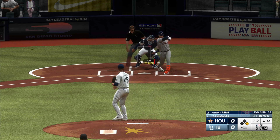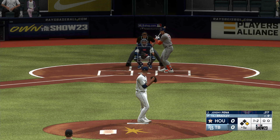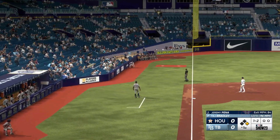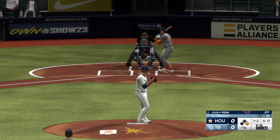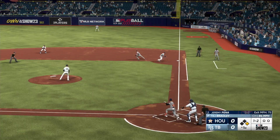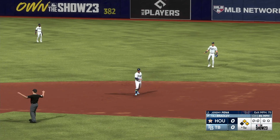And now here is Jeremy Pena. Dubon gets his lead at first with nobody out. Fouls that off to the left, and we'll do it again. The 1-2. Ground ball right side, and it finds its way through for a hit. Lead runner to second, so two on and nobody out.